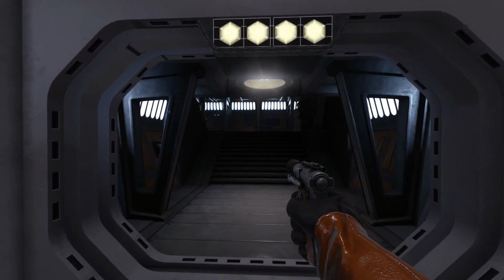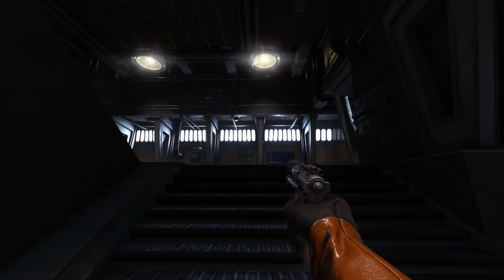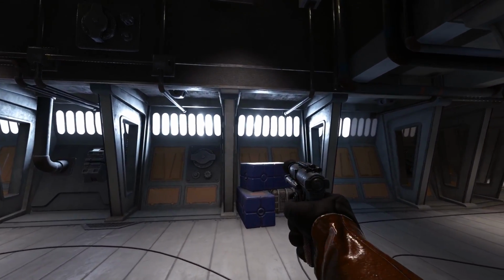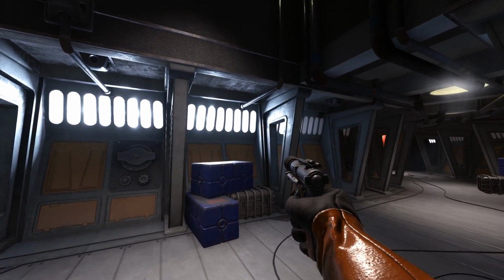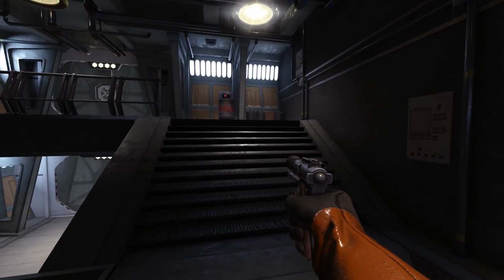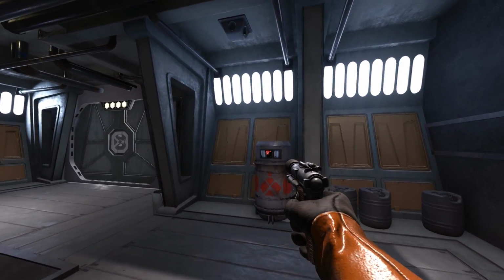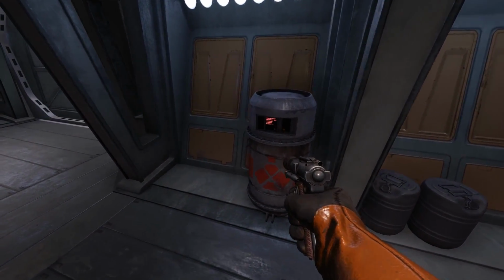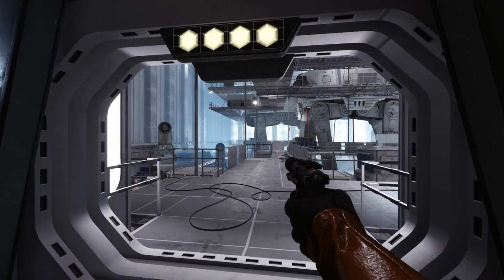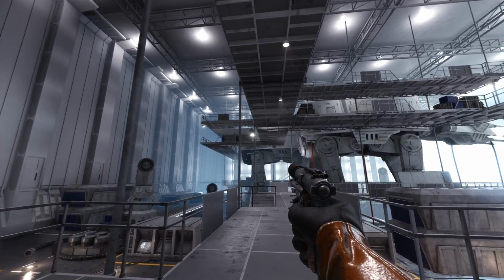Let's take a wander this way. Check out some of the Imperial facility here, which is built to the exacting standards of Imperial architecture found throughout the galaxy, and as such looks very similar to many other facilities you may have seen. It looks like an Imperial garbage can. I don't think it is, but it looks like one. So we can come out here on the next level.